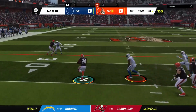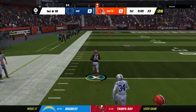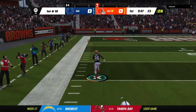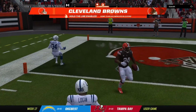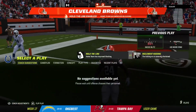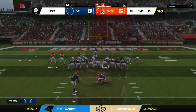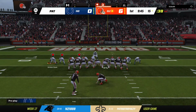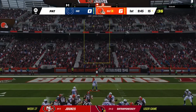They start on the ground with Nick Chubb. And he's free going down the left side. It's a foot race, and all the way in. Touchdown, Cleveland. Nick Chubb with his 14th rushing touchdown on the year. And the Browns are on the board first here this afternoon.